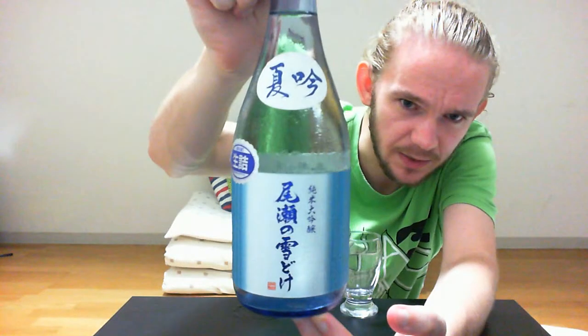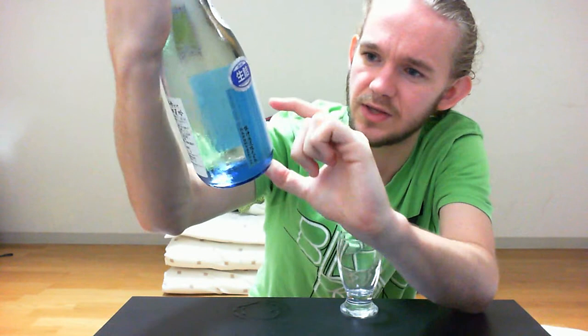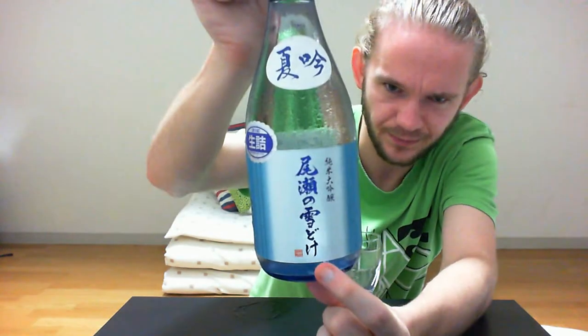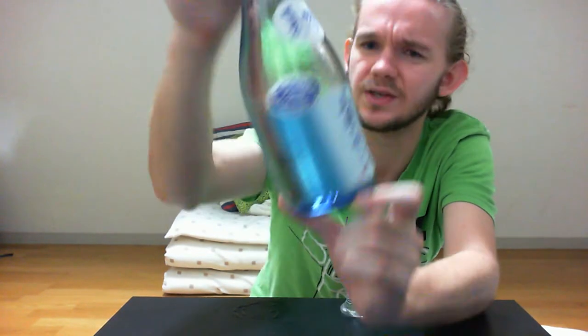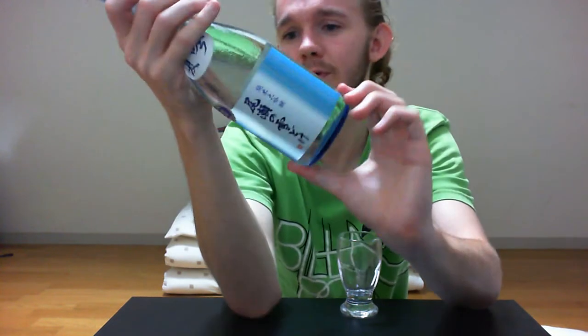So it's quite nicely presented. This is the Ozeno Yukidoke here. You can see this, the no obviously is hiragana, and the do K is hiragana as well, but the rest of that is kanji, and I think that is telling you there that it's the summer Junmai Daiginjo. And you can see on the back here, tells you a little bit about it. It says here 15% alcohol, 50% rice, so it should be quite nice. You can see there's the little bottle cap on this guy.